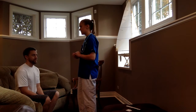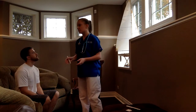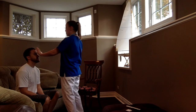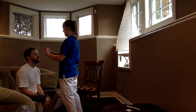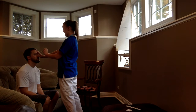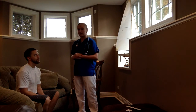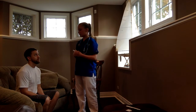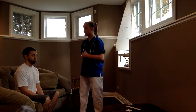So now I'm going to test his pupillary light reflex. And normally I would have everything dark, but because the windows allow light. But then I would note his pupil reflex to the light. All right, and I can tell that his pupils constricted when the light was on them. So I'm also going to inspect his pupil size, and I can see that his pupils are equally round and reactive to light, and also accommodation.